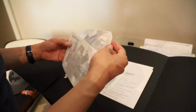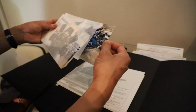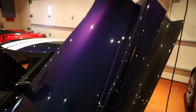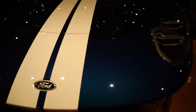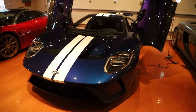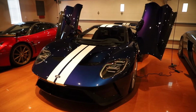That's cool. Different stages of build. Wow. Check out that color. Mystichrome. As you can see, it's like blue, green, goes all the way to purple. Let's look at those doors, they're purple. It's a color shift color. It's called Mystichrome, and it is the only 4GT with this color.